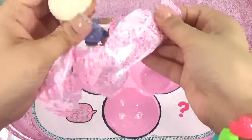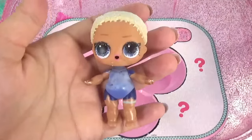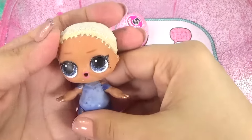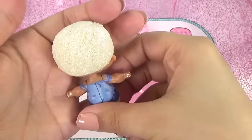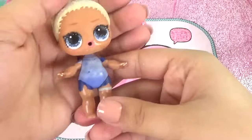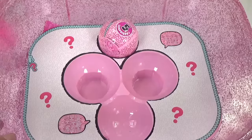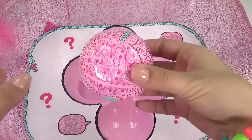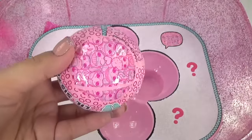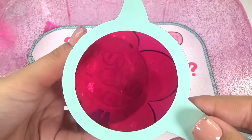Here we go! There she is! Oh, and this one looks like it might be a heat color changer. She's got really sparkly blue eyes and sparkly hair that's been braided and prepped for a wig. Oh, she's also got rose gold gloves. Okay, we're getting into our very last ball, and I think this might be the little sister. We've got another letter. It's S for the lock.